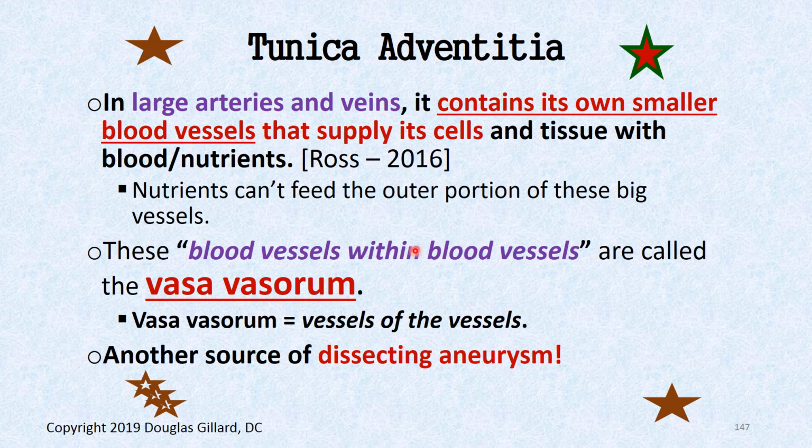Large arteries and veins, this is an important concept, contain their own blood vessels. What in the world? Why would it need its own blood vessels? We got blood flowing down in the lumen. Well, how's the blood going to diffuse through the tunica intima and tunica media to feed the tunica adventitia? That ain't going to happen in big vessels. So it needs its own arterial system, arteries and veins.